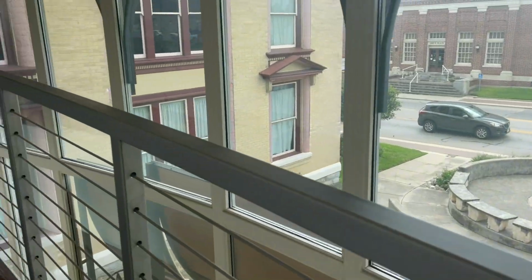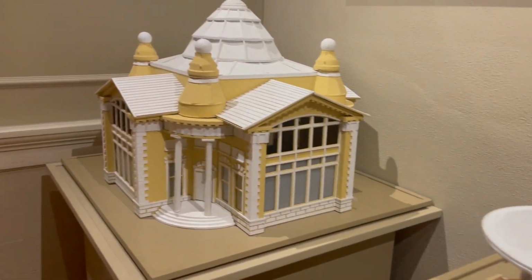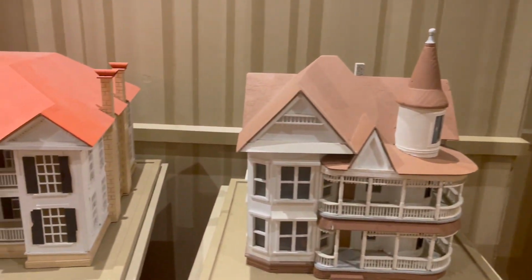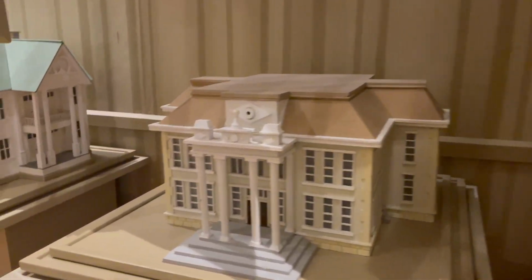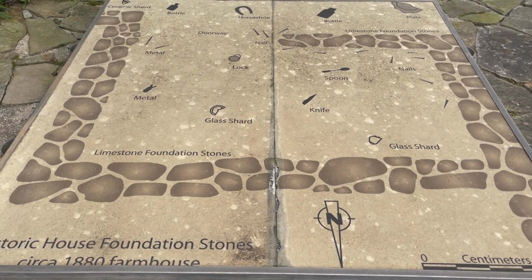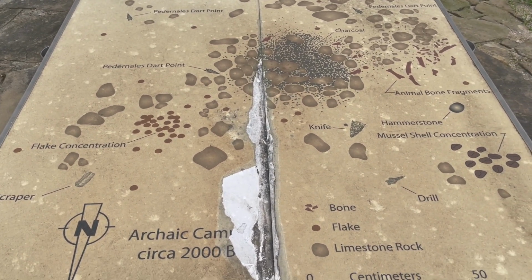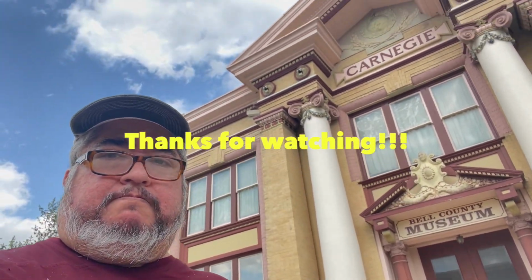There's a second floor, you can go up there, but it's mostly a meeting room. We've got a big stage and everything. And then I stumbled up into this little nook where it showcased some of the pretty and extravagant houses of the area, but just in miniature form. And some of these houses are amazing. Then outside you can get to see what an archaeological dig would actually look like. So take your kids there so they can learn. Maybe they'll be the next archaeologists of the future and discover new and amazing things.